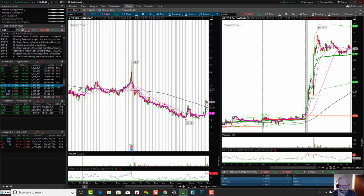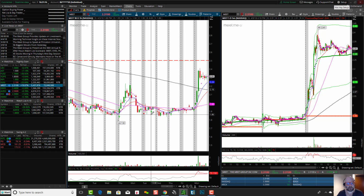Let's see what would be the next area. 250 has some resistance. Definitely $3. So it is flagging. Might have some room to run up. Watch 250. If price can get above 250, then watch up to $3. So it is a little bit overextended on the hourly, but keep an eye on this flag. It is a potential flag pattern.